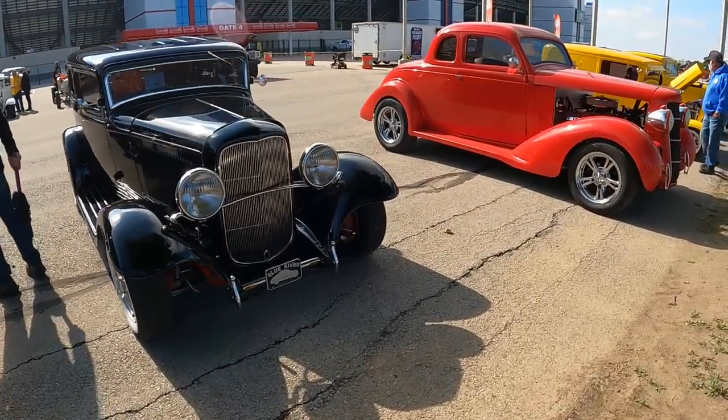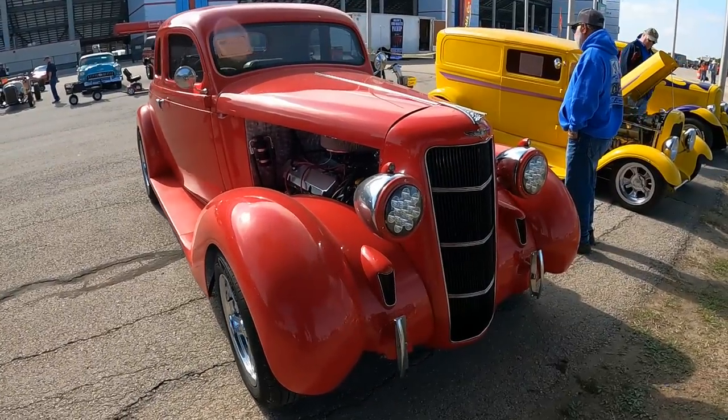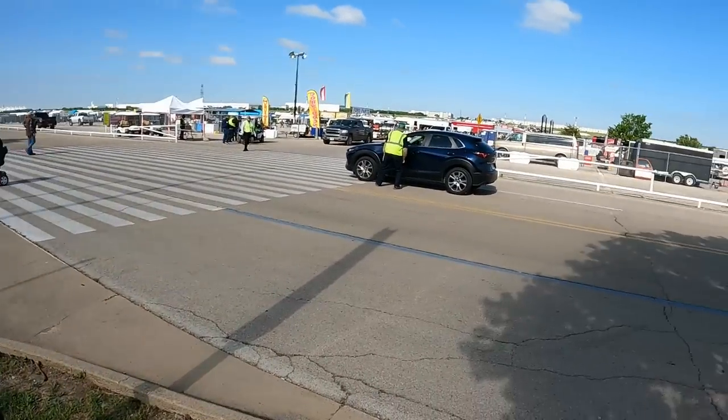We're trying to stay out of the cold and wind today. It is miserably cold and windy today. It's a Dodge. Interesting. We'll round it out with the hot rods. We'll go back over here and walk around some more.